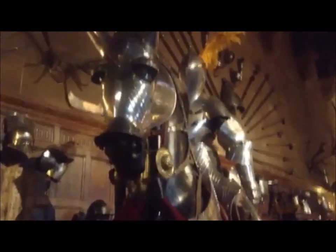Yeah, this is jousting armour and horse armour, so it's German, but it's from the Tudor period. Wow.